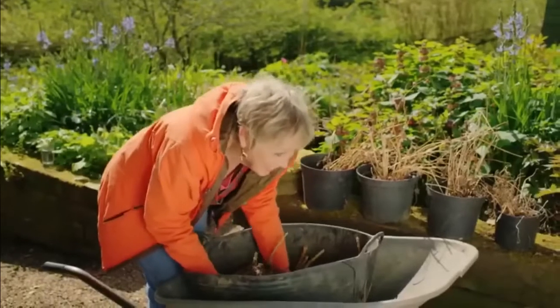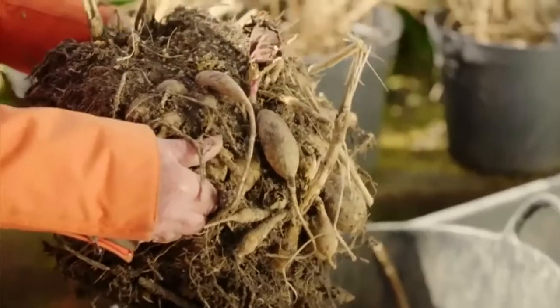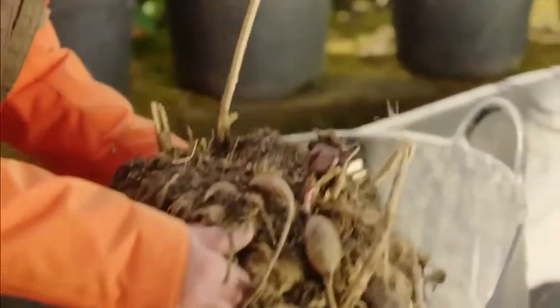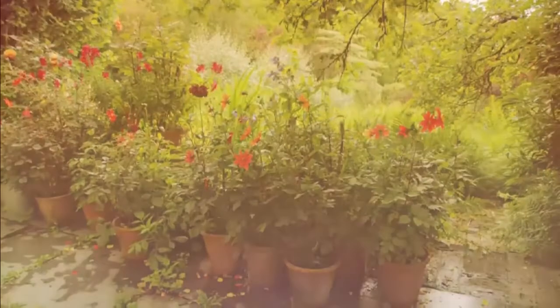Look at this for a dahlia tuber. How about that? Surprise winner, isn't it? And to think that this was once just a little plant. But this will have to wait, because first I want to prepare my container-grown dahlias for their spring rejuvenation.